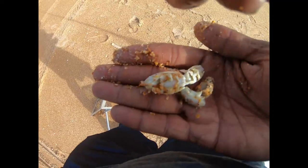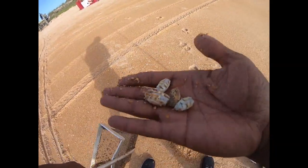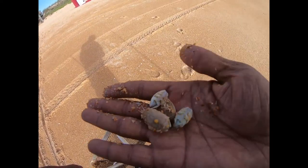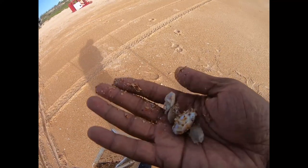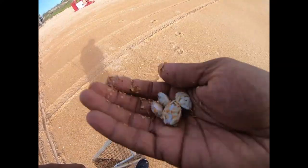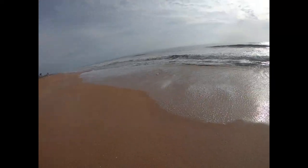All right, y'all, these are called sand fleas. I'm using the sand rake right here and getting them off the beach. They're very much alive. Good pompano bait right here, and sheepshead candy. So I'm gonna catch some of these, freeze some and use some right now. One right now. Yeah, fish on.